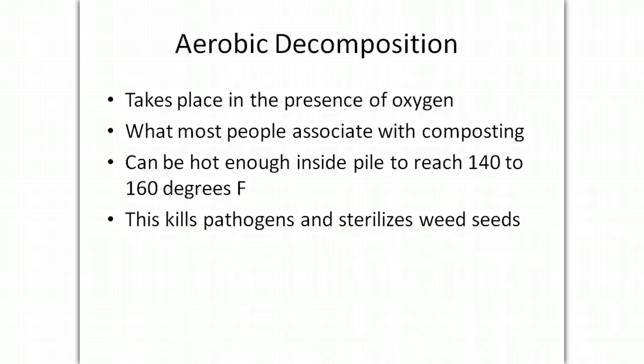The best way to compost is aerobic decomposition. That takes place in the presence of oxygen. It's what most people associate with composting. And it can be hot enough inside the pile to reach 140 to 160 degrees Fahrenheit. This will kill all of the diseases and sterilize the weed seeds.